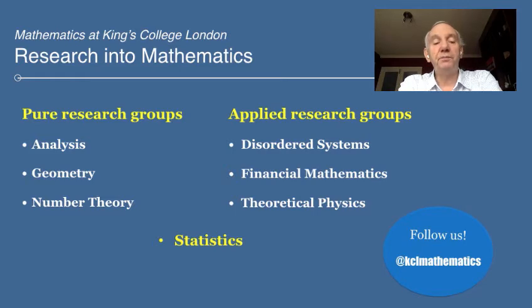There's analysis, which deals with function spaces and so on. And there's number theory, which is a sort of part of algebra, but it's really to some extent concerned with properties of prime numbers. That's a simplification, but there's a lot of deep work done in number theory, a very active area of research.